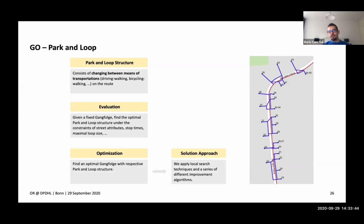And this is how we do it: we try not to create a solution from scratch, because usually they don't want to have this, but we do local search techniques. So we search: if we take parts of the sequence and put it somewhere else, can we just do it better? This is how we approach this problem. And we took a very manual process actually into a digital format. And I will show you how it looks like at the end.